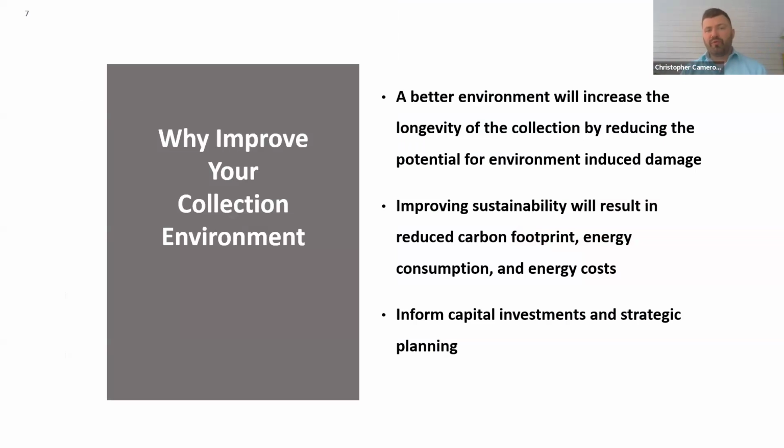So why would you look to improve your collection environment? You're collecting this data, why does it matter? Well, a better environment is going to increase the longevity of collections. I know many of you know this, but the better we can make the environment, the longer the collection will last, the more we can increase the PI in our collection space and increase the life of our collections. Improving sustainability is also going to help reduce our carbon footprint, our energy consumption, and our energy costs. So we've got a win-win-win on that aspect.